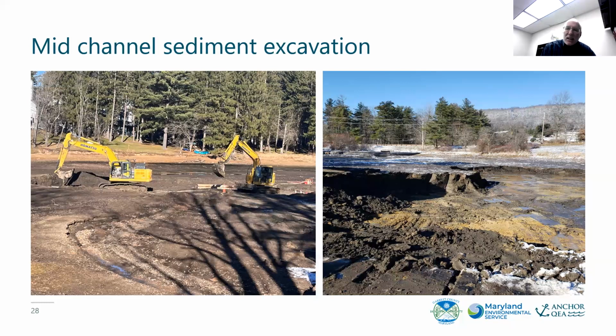We actually have to be completely out of the water by the end of February, by March 1st. March is fish spawning season, so we have to be out of the water by that time. So we'll be completely done with the sediment excavation by then. And since we're over 20% of the way done, I don't think we'll have any problem meeting that schedule. It will obviously take us longer to make sure that all the sediment, even when it's stockpiled in the staging area, is off-site. And then we're going to put that site back the way it was.